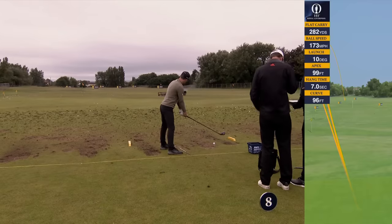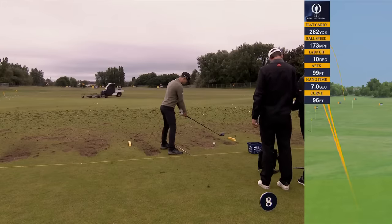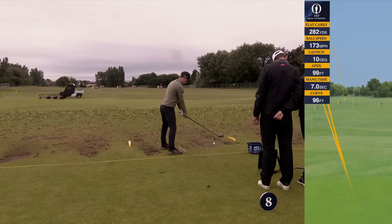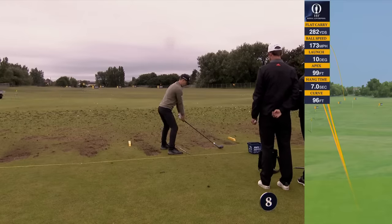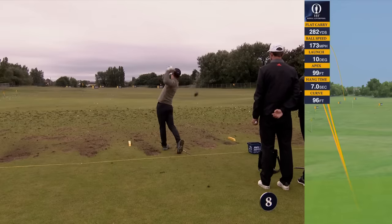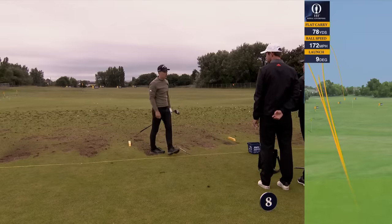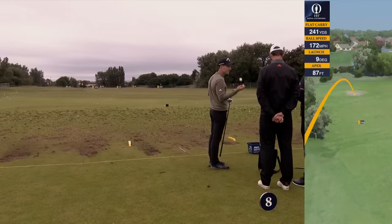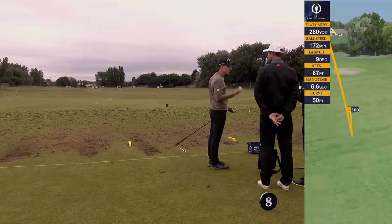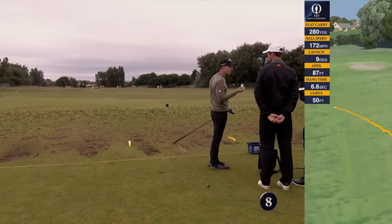So a little bit extra hip turn. See him ramping up the tension, legs getting braced. He looks like he's braced, ready to do something, doesn't he? Brace and pump. Good shot. .280 carry. Little fade shot with some run out.